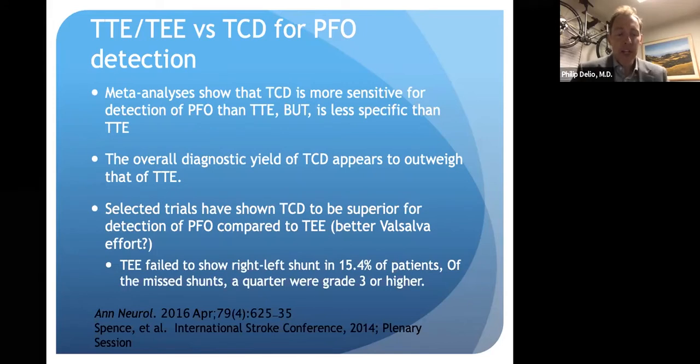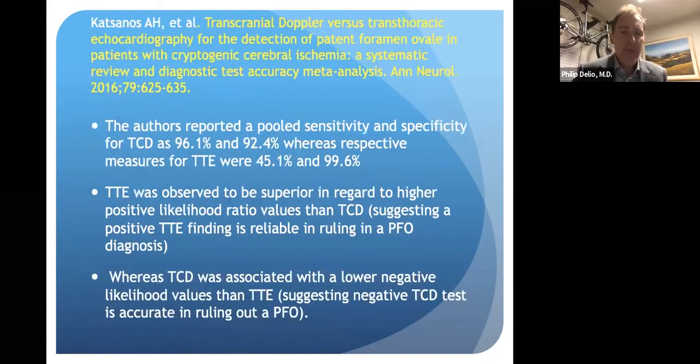So in this particular study, it was interesting because the TE failed to show a right to left shunt in about 15% of the patients. And of these missed shunts, a quarter of them were grade 3 or higher, felt to be significant. This is another study that actually looked at transcranial Doppler versus transthoracic echo. And essentially, this is what it's showing, which is consistent really across a lot of trials, is that TCD is very sensitive, maybe not as specific. TTE is not as sensitive, but very specific.